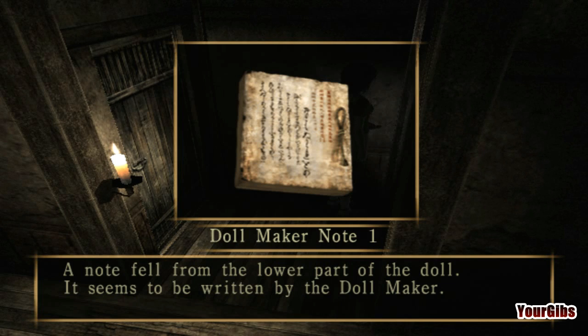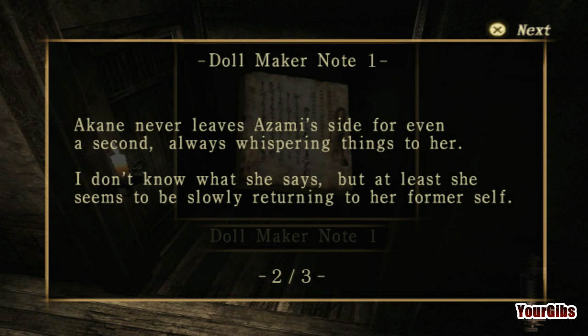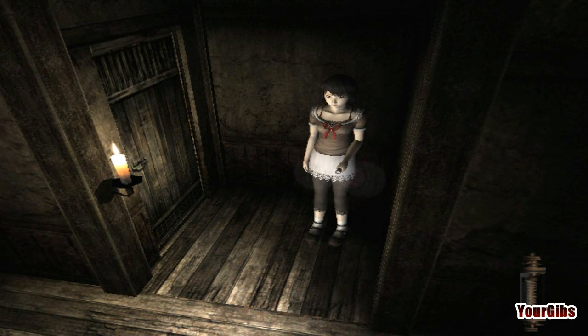A note fell from the lower part of the doll. It seems to be written by the doll maker. Kanae has become a remaining. To comfort her, I'll make a doll that looks like the Izumi she has. Been emotionless since the day of the ritual. I'll make the doll look exactly like Izumi, so that when they are together, no one will be able to tell them apart. Kanae never leaves Izumi's side for even a second, always whispering things to her. I don't know what she says, but at least she seems to be slowly returning to her former self. If we didn't have this ritual, Izumi wouldn't have to become a butterfly, and Kanae wouldn't have lost her spirit. Okay.